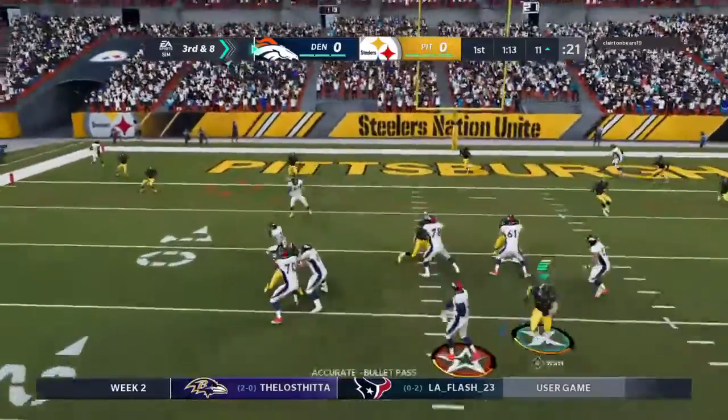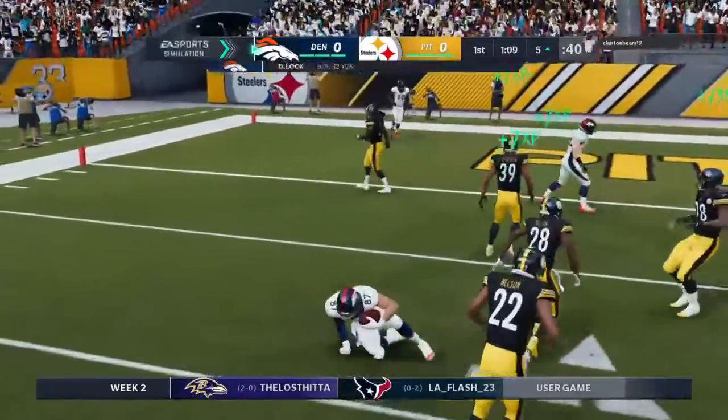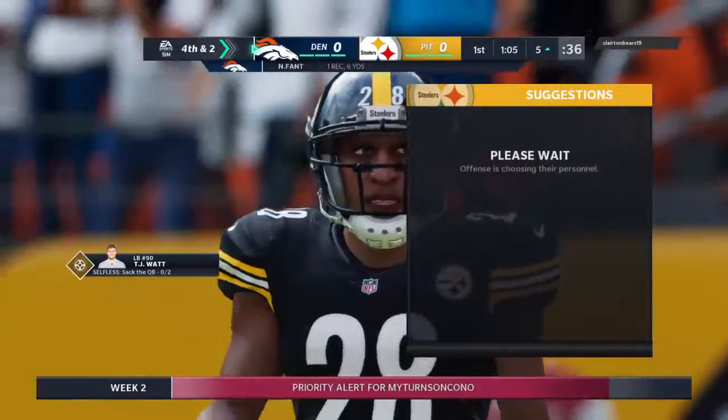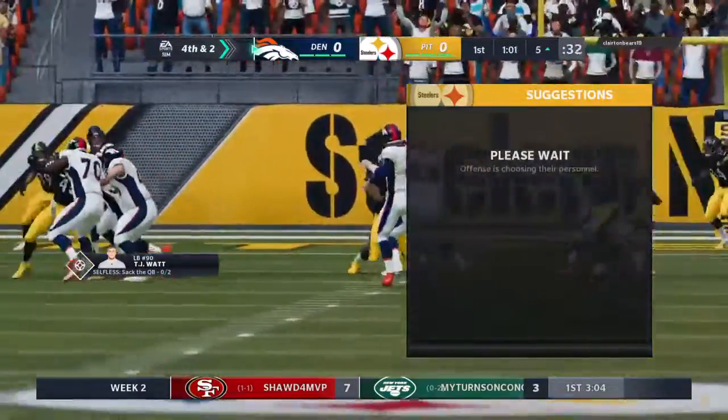Faking the give to Lindsey. Here's Locke. And this is caught at the 8. And he will not be able to get the first as he can get this only down to the 5. The completion good for only 6, and that'll bring up 4th down.